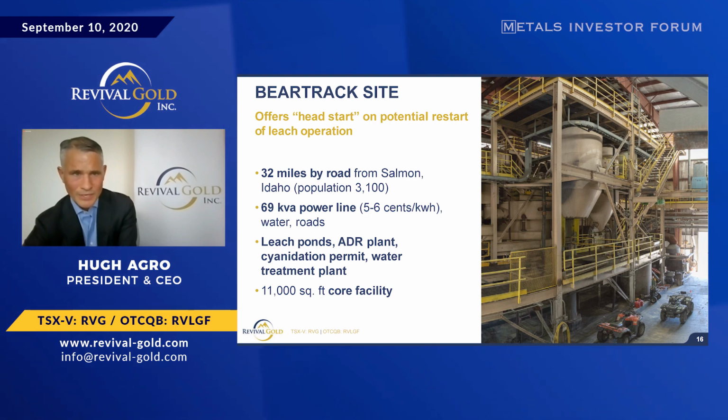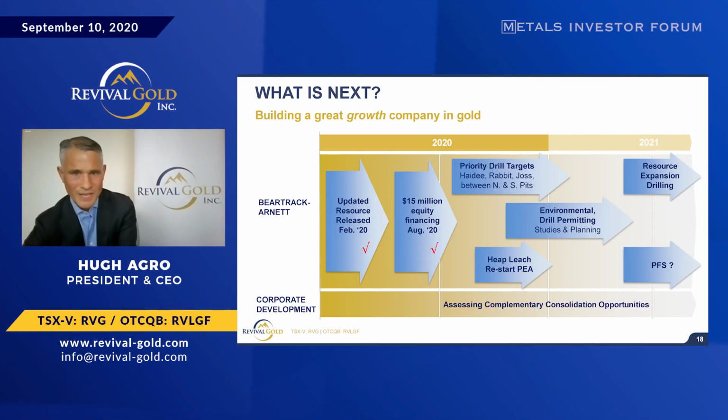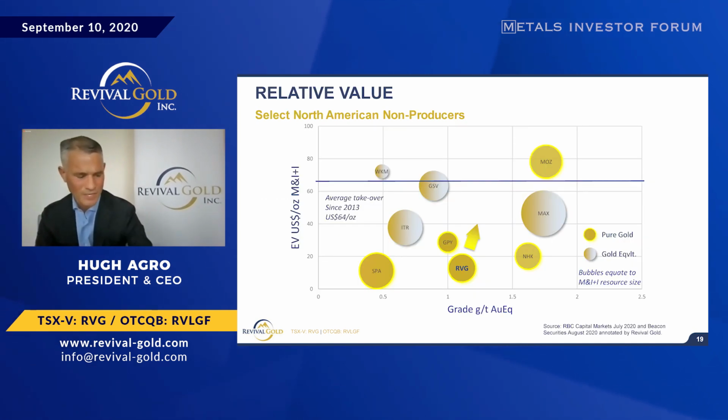Again, I'm skipping forward here just a little bit in the interest of time, but I want to show folks a snapshot on relative value. This figure describes EV per resource ounce by grade. The higher the grade, the more valuable the deposit, typically. And as a deposit becomes more seasoned in the path towards development, the valuation goes up.